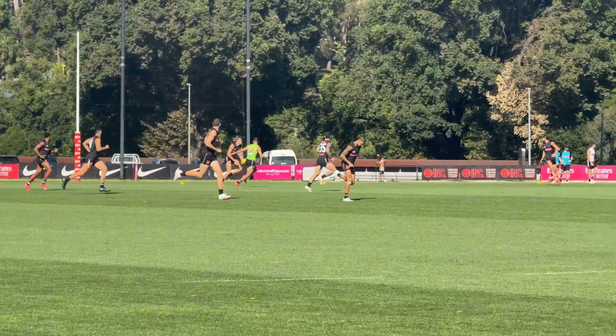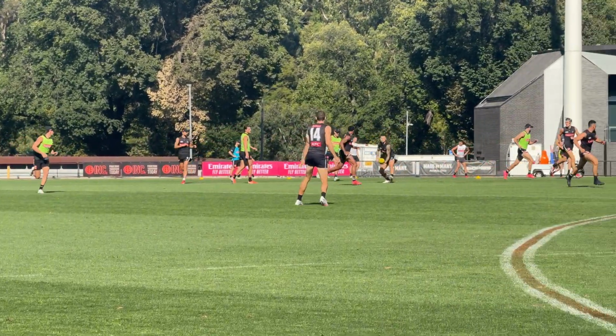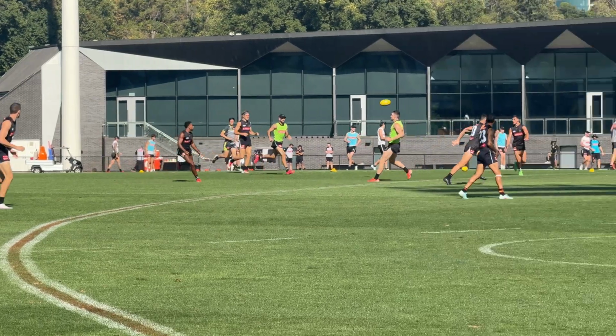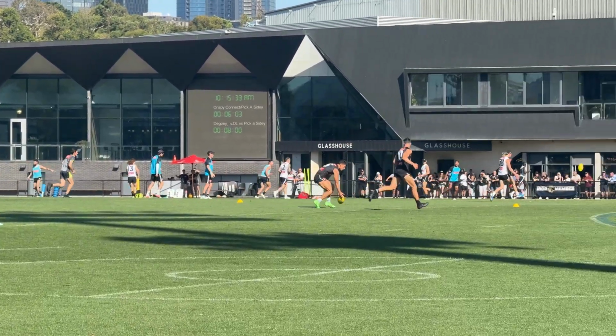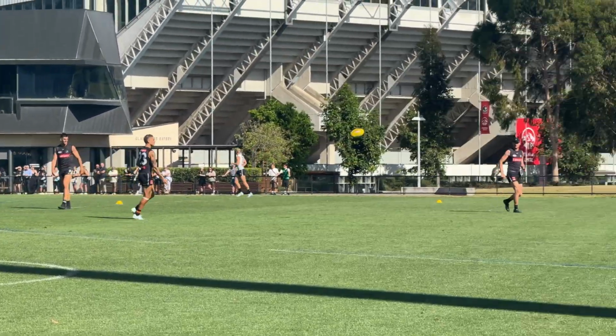Now, the only knock I have on TJ, and after speaking to a couple of the training watchers with me as well, is just his disposal can let him down. But what I love about TJ is that he's flying for everything. He's very confident in his position and in his role.